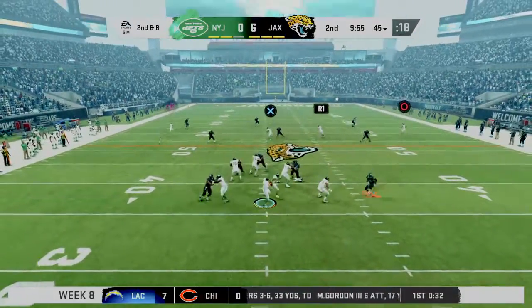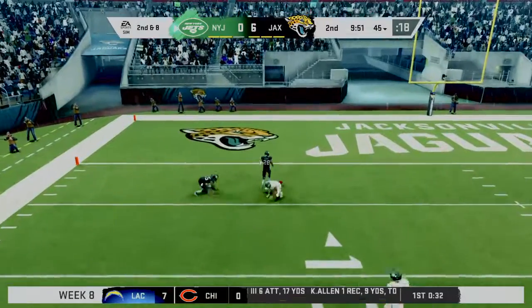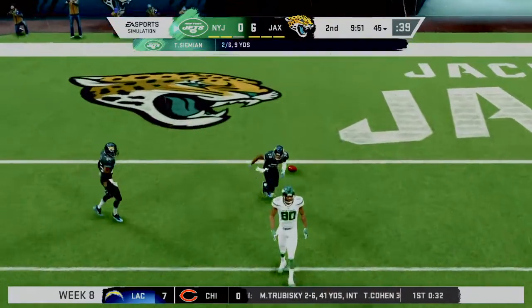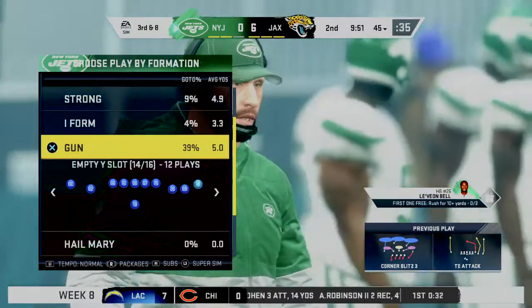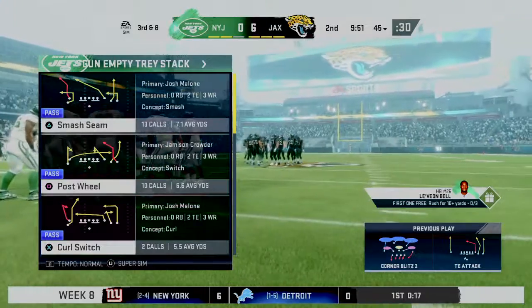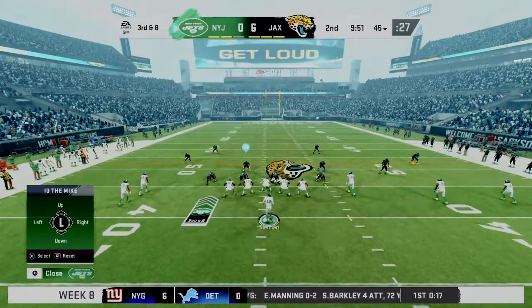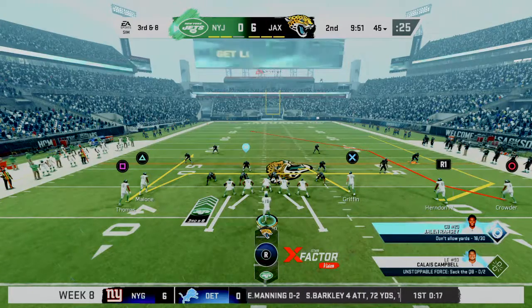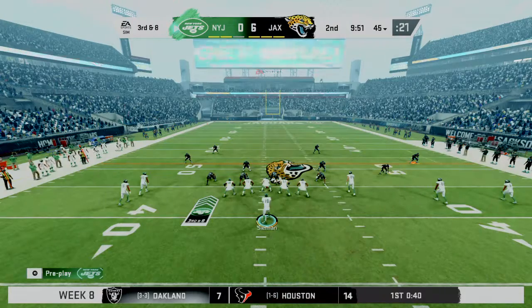From the 45 on 2nd down, Simeon going up top. That's going to be knocked away and incomplete. He was trying to get it to Josh Malone, but now it'll be 3rd down. They decided to air it out a little bit on that play, take a shot downfield, but the coverage was really nice, able to get a hand in and tip it away. So the failure to connect on 2nd down, that leaves him staring up here at a 3rd and 8.